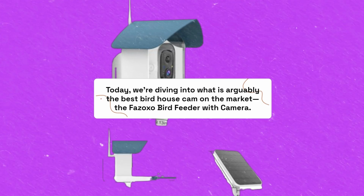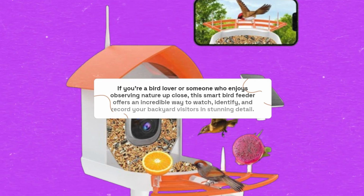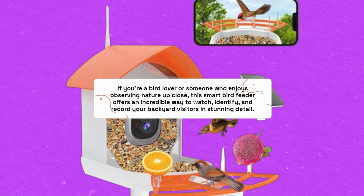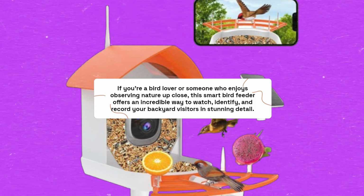Today, we're diving into what is arguably the best birdhouse cam on the market, the Fazoxo bird feeder with camera. If you're a bird lover or someone who enjoys observing nature up close, this smart bird feeder offers an incredible way to watch, identify, and record your backyard visitors in stunning detail.